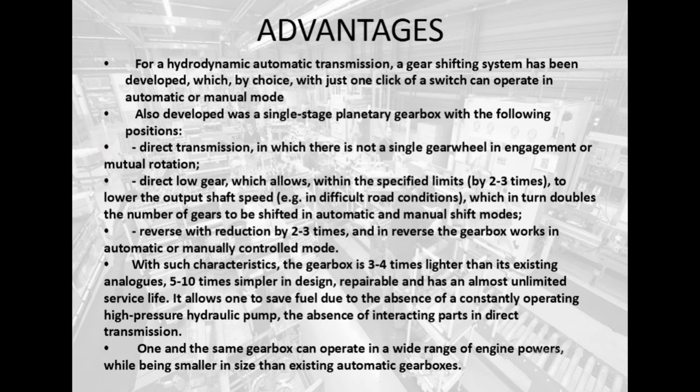With such characteristics, the gearbox is 3 to 4 times lighter than its existing analogues, 5 to 10 times simpler in design. Repairable, and has an almost unlimited service life. It allows one to save fuel, due to the absence of a constantly operating high-pressure hydraulic pump, the absence of interacting parts in direct gear.